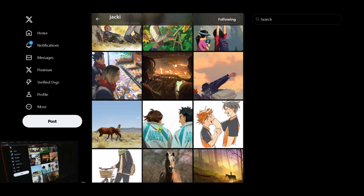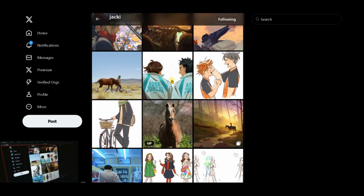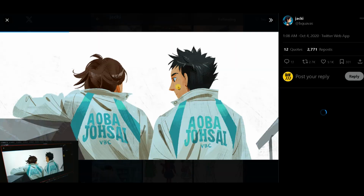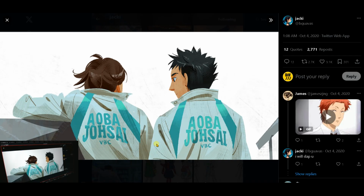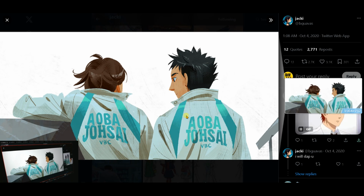So we got some Haikyuu fan art, I believe. Yeah, they can go from like drawing it in this style, and oh my, it's sad because it's taking too long to load. Sorry. And then they can go to this style where it's a lot more painted. I like that sort of freedom going between styles. This one has a more opaque look. But you can tell the proportions are still somewhat the same.